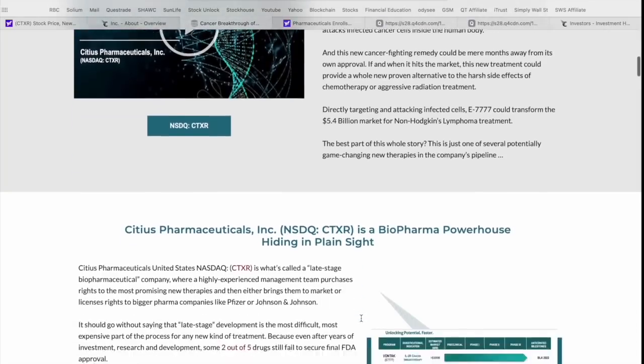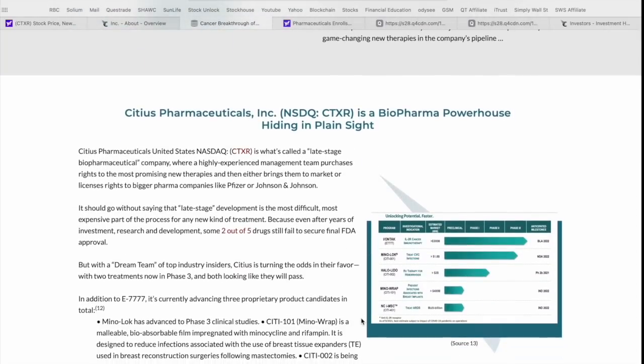Now, as we continue to move through this article, you can see Citius Pharmaceuticals is a biopharma powerhouse hiding in plain sight, and they actually specifically call out this late-stage biopharmaceutical strategy, which can actually be a very exciting and efficient way to build shareholder value. So a late-stage biopharmaceutical company is really where a highly experienced management team purchases rights to the most promising new therapies and then either brings them to market or licenses those rights to bigger pharma companies like Pfizer or Johnson & Johnson.